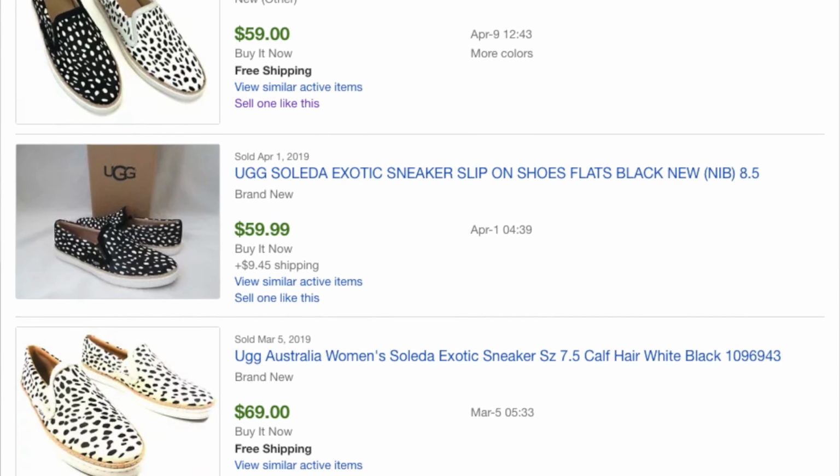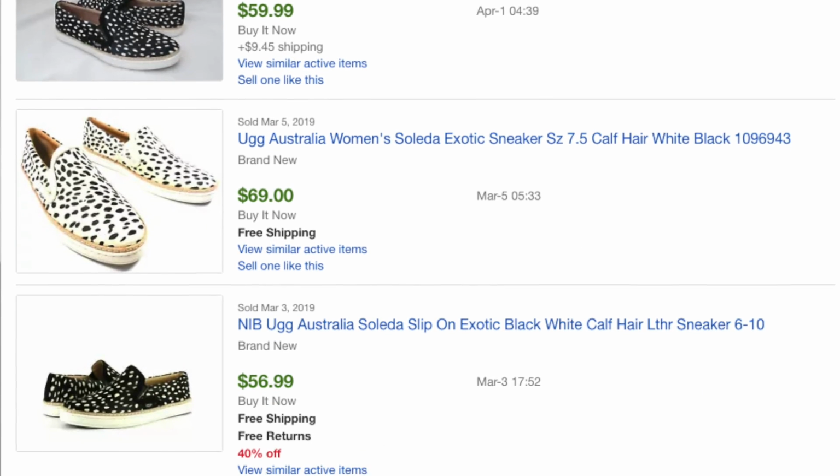So I basically just checked the sold section on eBay and on Poshmark to see exactly how much these shoes were actually selling for, and really just to see if it was actually worth the investment. And of course, since I ended up leaving with over 40 pairs of shoes, it was definitely worth it.